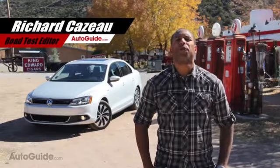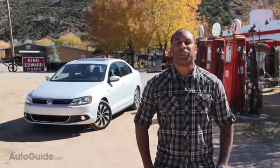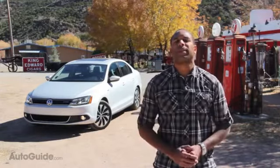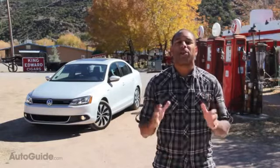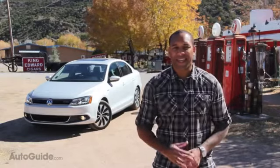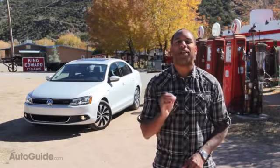Earlier this year, we pitted two fuel-efficient vehicles up against one another. It was the Volkswagen Jetta TDI as well as the Toyota Prius. Now, the results were that the Prius had the more impressive fuel economy. However, the Volkswagen Jetta had the better driving dynamics as well as styling. And now Volkswagen's ready to go up against other vehicles within the hybrid market with the brand new, most fuel-efficient ever Jetta Hybrid.